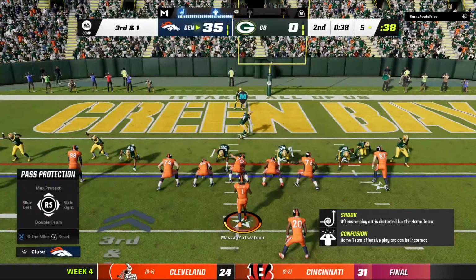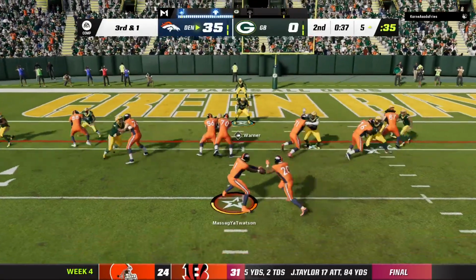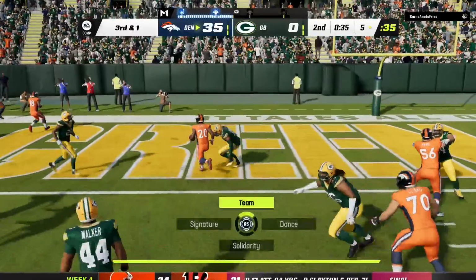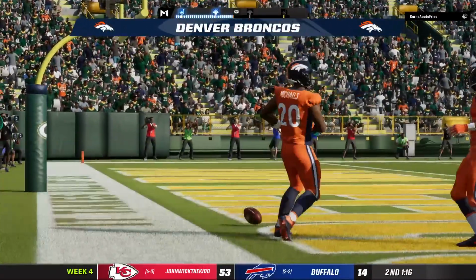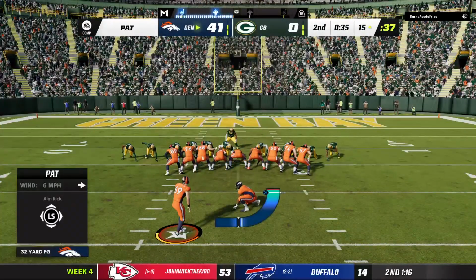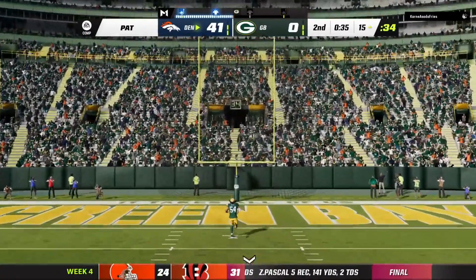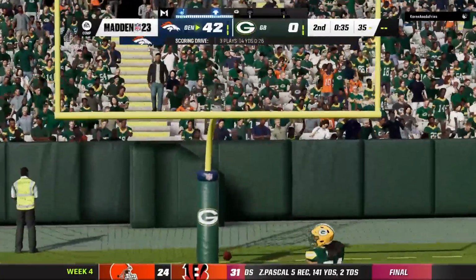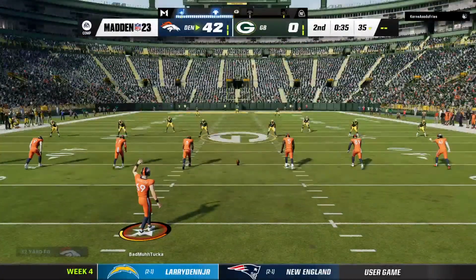And it looks like we've got a dime set here defensively. 6 DBs in the game. Up the middle they go. Michaels, and he'll get in. Touchdown, Denver. A 5-yard touchdown run in the final minute of the half. Point after, right down the middle. And it is 42-0.